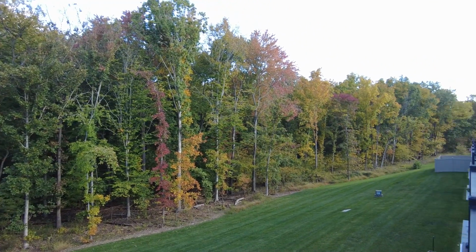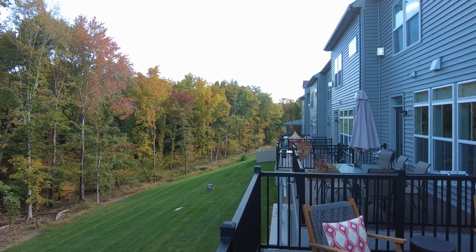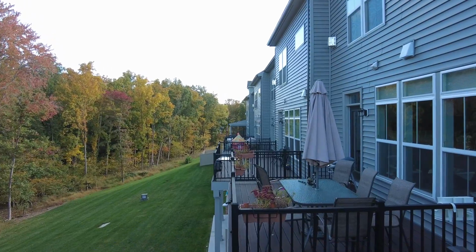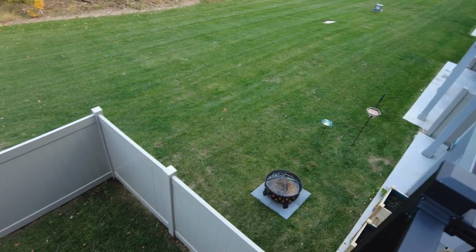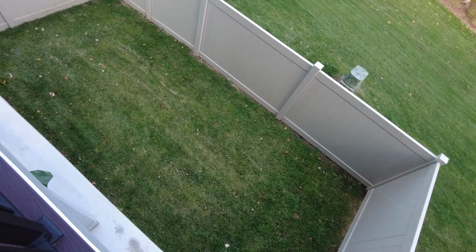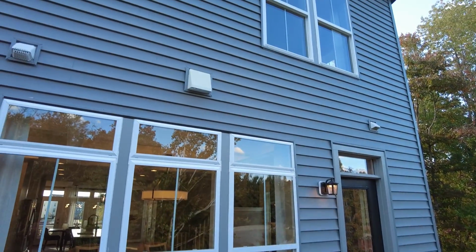Purchasing one of these units, you are backed up to the trees, so you get a nice little tree-lined view on your deck, which gives you some level of privacy, not to mention your neighbors over here. And here's the shot of the backyard, and the entire property.